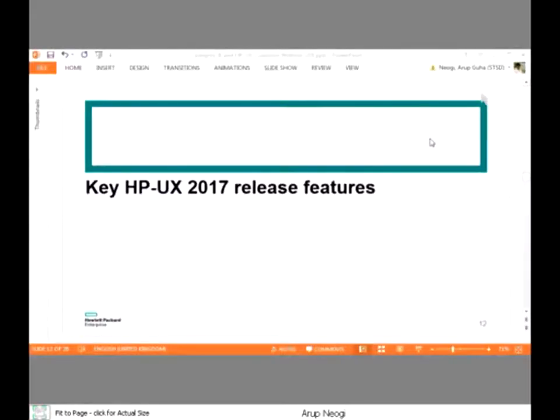Now, let us look into salient features and improvements introduced in HPUX that can help meet your growing demand for mission-critical applications. Next slide.